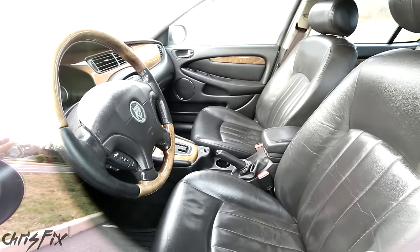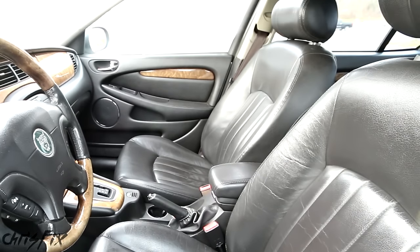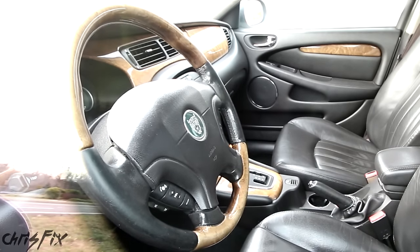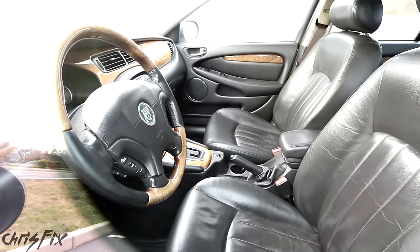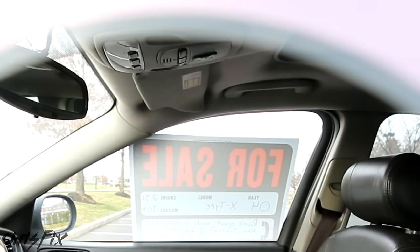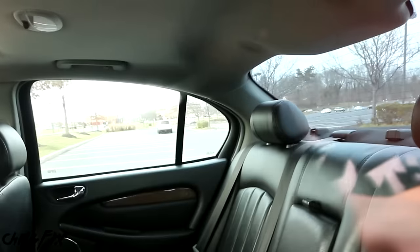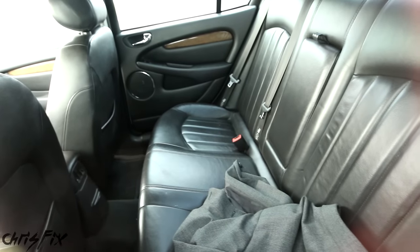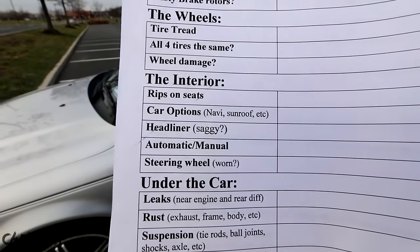Then take a look at the seats and see if there are any rips or tears. These seats look like they're in great shape. Next, look at the steering wheel and see if it's worn out. And again, this looks like it's in good condition. Also, check out the headliner to see if it's sagging anywhere. And in this case, it looks good in the front and in the rear. And the rear seats and carpets look like they're in good shape as well, except I do see a cut along the middle of the seat. So that pretty much covers the interior.